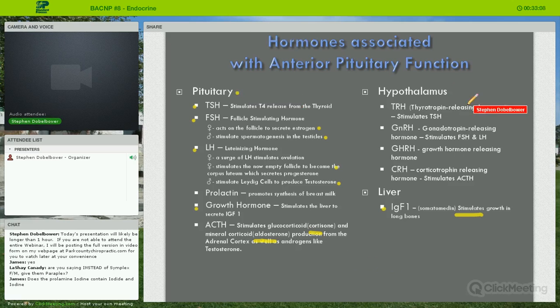Now, the pituitary obviously gets its orders from higher up. That's the hypothalamus. TRH, thyrotrophin-releasing hormone, of course, we talked about, stimulates TSH. Gonadotropin-releasing hormone stimulates FSH and LH, so that's the female hormonal cycle and testosterone in men. Growth hormone-releasing hormone stimulates growth hormone, and corticotrophin-releasing hormone is what stimulates ACTH.